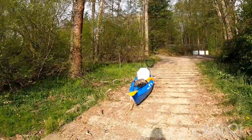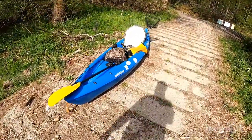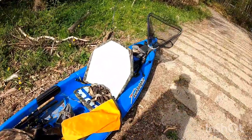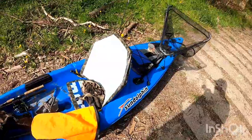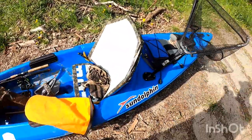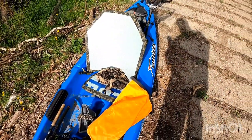Got the kayak all set up, long-term mode. The seat, I made the seat up yesterday. I don't know if I'm gonna get that video up or not, but it's just some insulation board cut in there, and when I get my big butt in there, it holds it real nice and comfortable and steady.